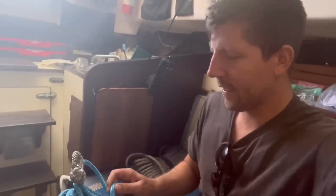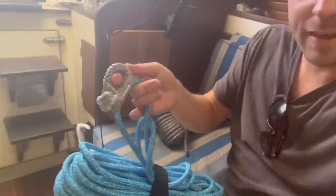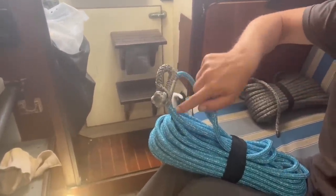They had seemed to have pretty reasonable prices online at Biltema, and I'm sure it's probably not the best, highest quality, but also it didn't look too bad either. So I got a sheet, and the cool thing about this is it has this kind of built-in soft shackle. So maybe since there's not a knot on here, it will run across the shrouds a little smoother. I don't know, we'll see.